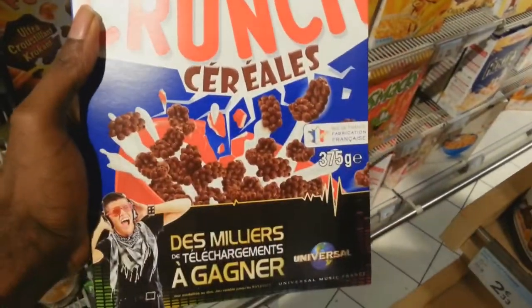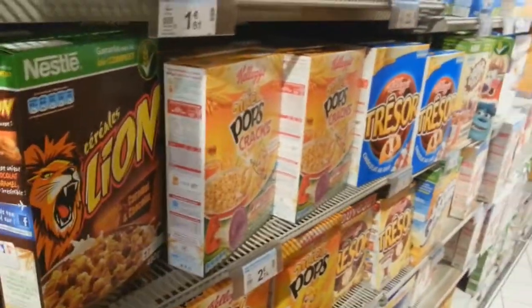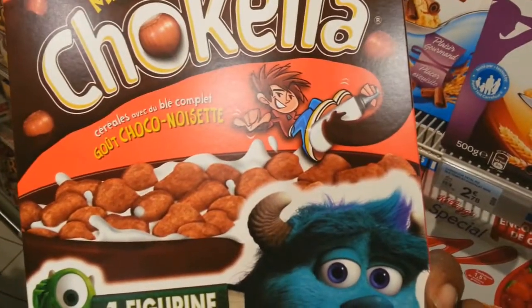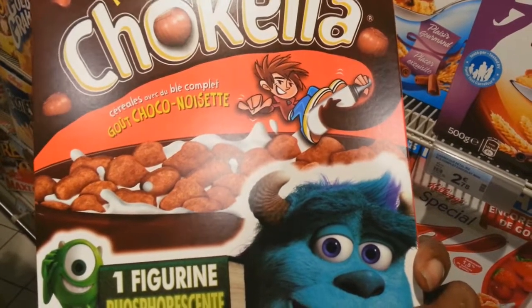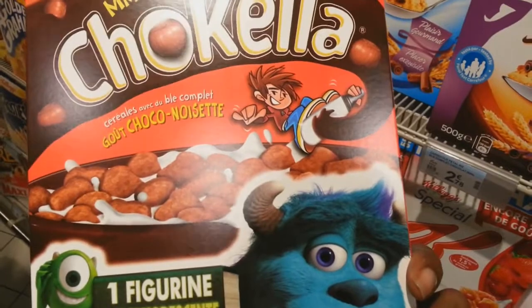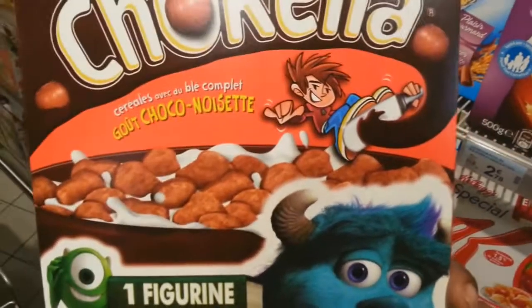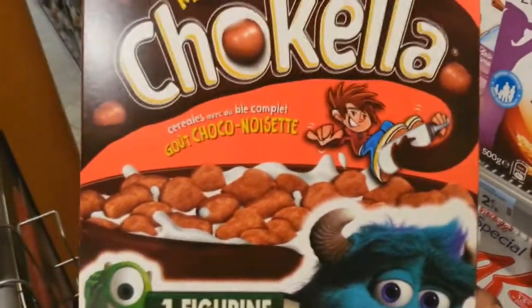I know you guys are like, why are you spending so much time with cereal? I actually used to eat a lot of cereal, so something over there. Let's go check it out. Goût choco noisette. The taste of chocolate and peanuts. I think noisette is hazelnut, I want to say. I'm going to have to look that up. Céréale avec du blé complet. So blé is like flour or wheat. So whole wheat, that's what that is.